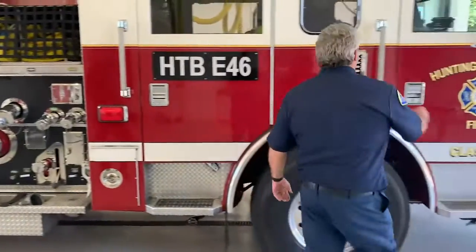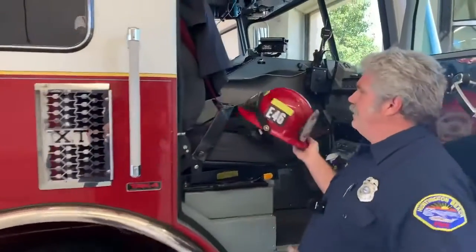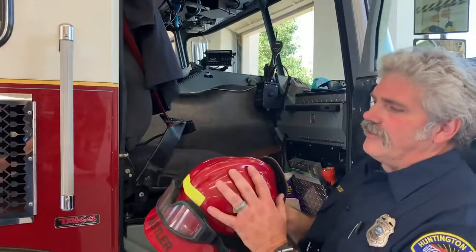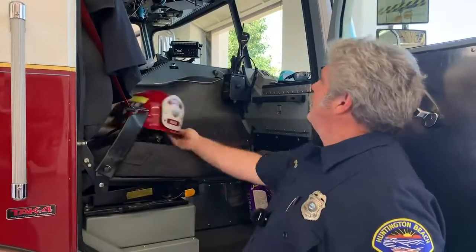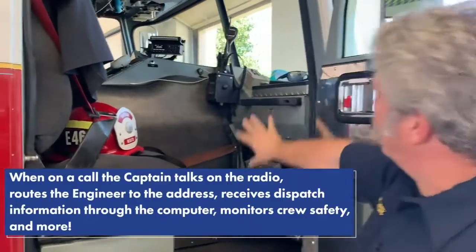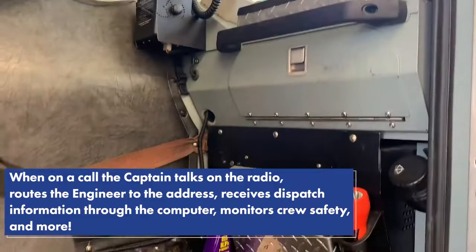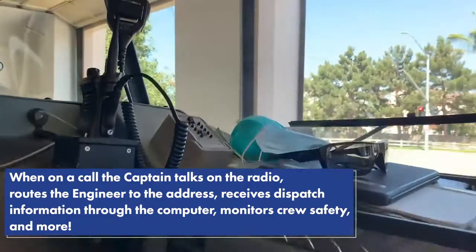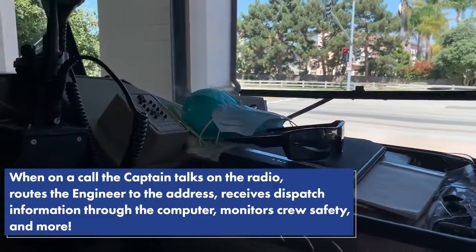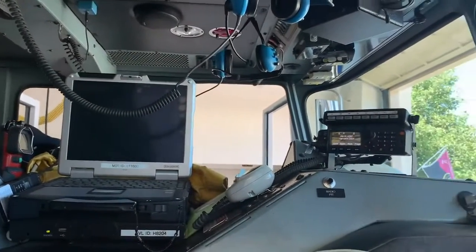Okay? And then the only other seat I want to show you is the captain's seat. The captain always wears a red helmet, and this lets everybody know that he's in charge. And you can see that he's got a computer, he's got his radios, he's got his books, he's got stuff that he has to look at and know, because when we go on a call, he will route me and he will tell me which direction to go and how to get to your home. And this is how he talks to our dispatch and other firefighters and other units.